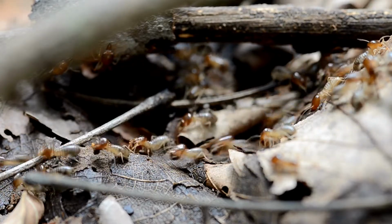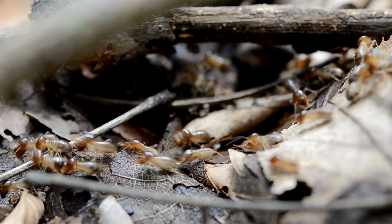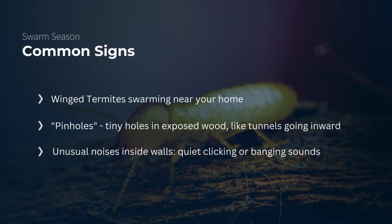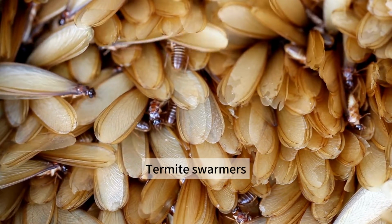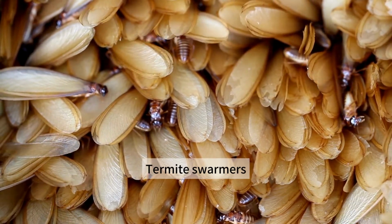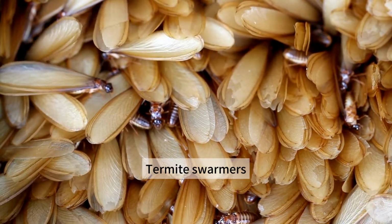So what common signs do you need to watch out for to spot a termite infestation? First, you'll want to pay close attention to any signs of winged termites. These are the termites that are swarming and looking for new places to build colonies. They're usually dark in color and have wings. If you see them near your home, take action.